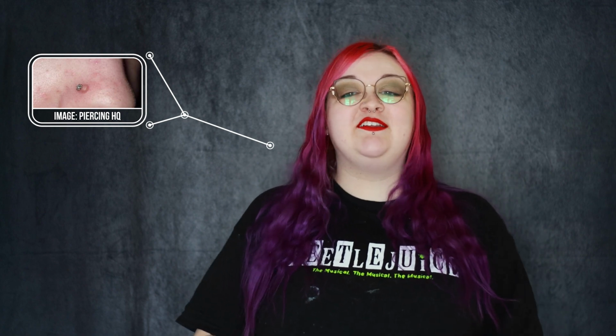For instance, any cartilage piercing I have ever had in my life has gotten an irritation bump, and it is super annoying. I have one right now, which makes me feel really awkward being in front of a camera trying to talk to you because it looks like I don't know how to take care of my piercings, but it's literally just how my body reacts to new things. Unlike keloids, irritation bumps do go away eventually on their own.